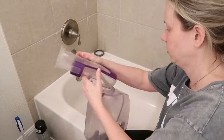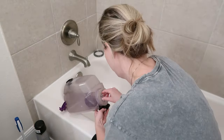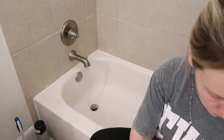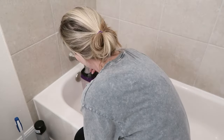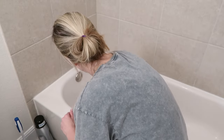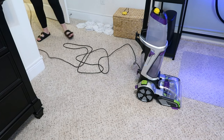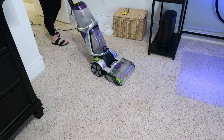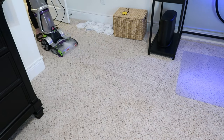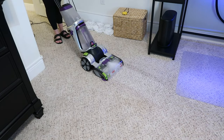So the night that my son got sick, he had woken up in the middle of the night throwing up. The poor thing could not make it to the bathroom fast enough, and unfortunately, he threw up in his room on the carpet. So my husband cleaned it all up as best as he could that evening, and then I steam cleaned the carpet the next afternoon, and I thought that would take care of it, and it did not. The next few days, there was still this strong odor of throw up in his room. I know, super, super gross.